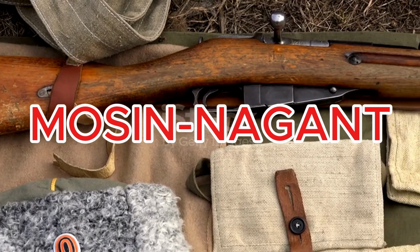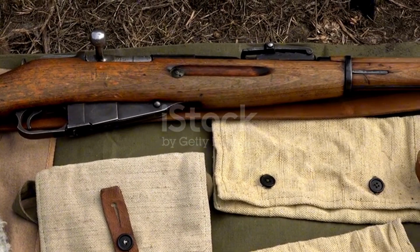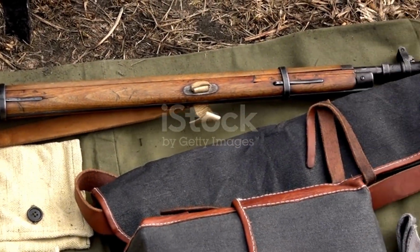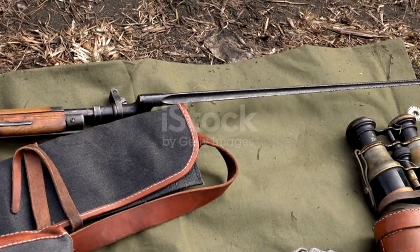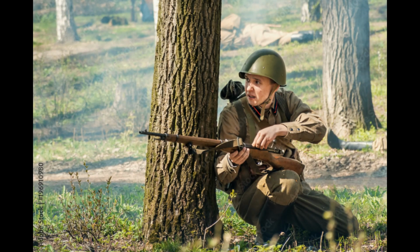The Mosin Nagant rifle was the standard issue for Soviet infantry throughout the war. First developed in the late 19th century, this bolt-action rifle was reliable, robust, and could withstand the harsh conditions of the Eastern Front. Chambered in 7.62 by 54mm R, the Mosin Nagant was known for its accuracy at long ranges. But with a 5-round internal magazine, it wasn't the fastest weapon to reload during intense firefights.